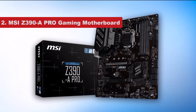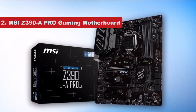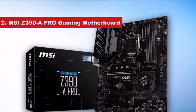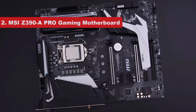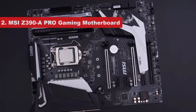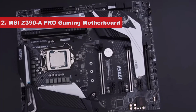Speaking of the other connections, there are dual M.2 slots present for your fast-speed SSDs, and also 6 additional SATA ports that will be helpful for connecting other storage options such as hard drives. If you are concerned about the expansion slots, this motherboard features a total of 6 PCIe slots of variable configurations, so you get a lot of different options to expand.